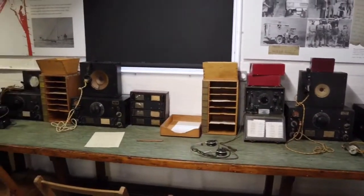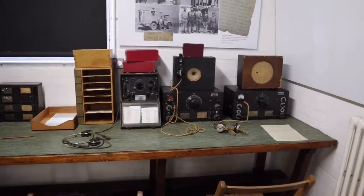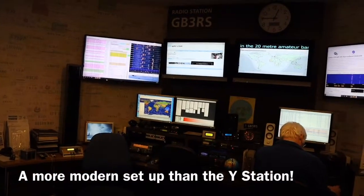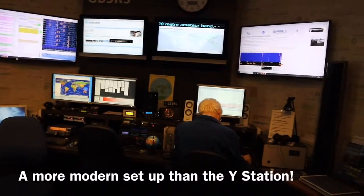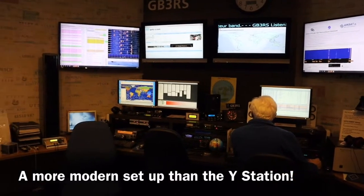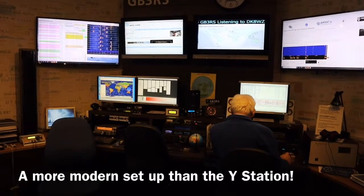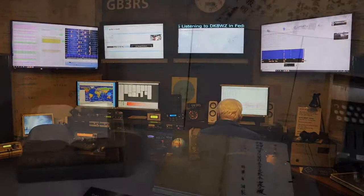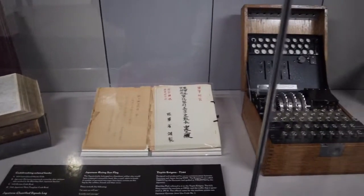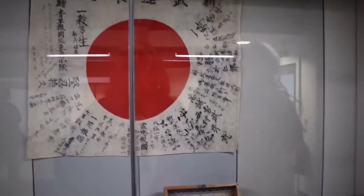So this is some of the equipment that they would have used. Very old radios. So a live demonstration. Oh, looks very complicated. So this is about Japanese code breaking. Different index cards that they used.